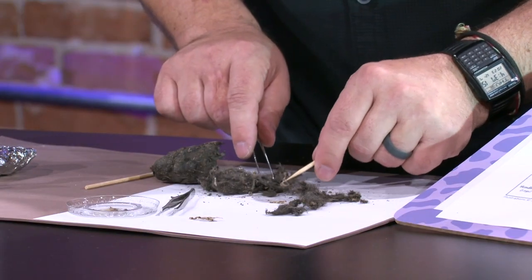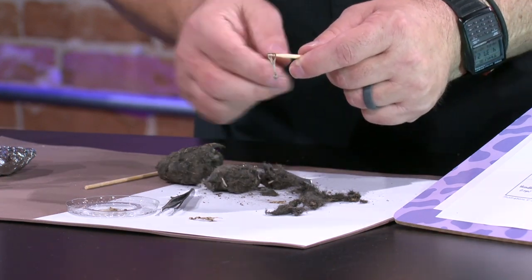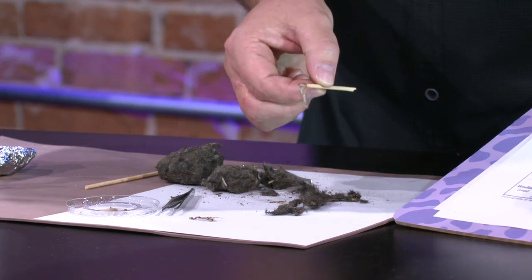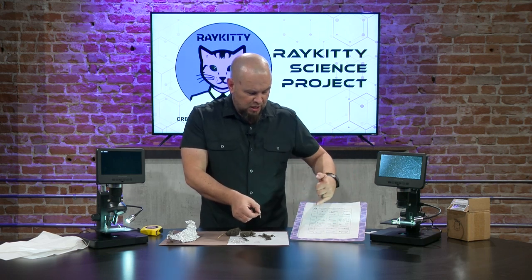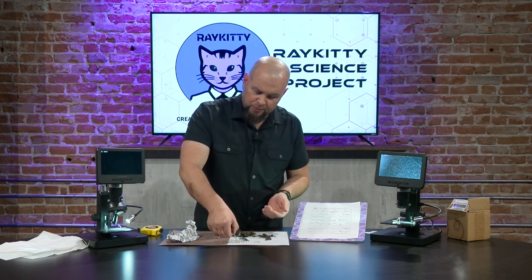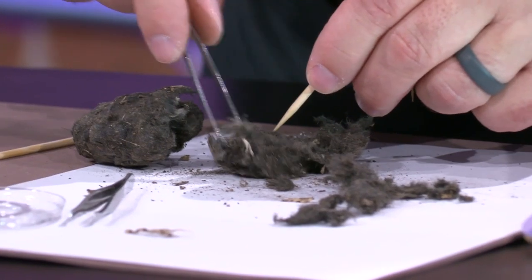If you can see, I'm going to pull this part out with my little toothpick. And we can see on here that we have that whole bump of that pelvic bone. This is actually the pelvic bone of probably a rodent. It could be a shrew, but it's probably just a rodent pelvic bone, okay? So let's see what else we've got in here. In this little smaller section, I've got something larger going on over here.